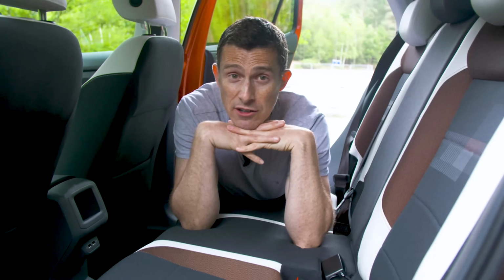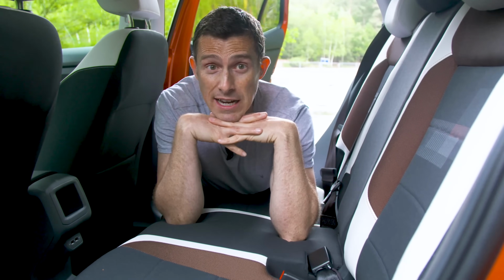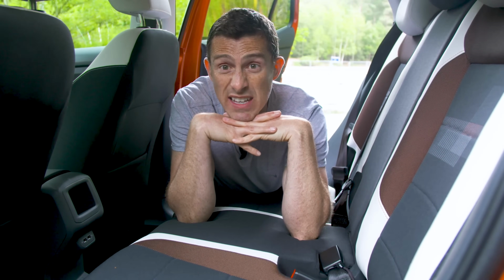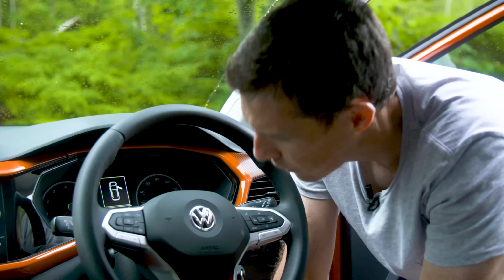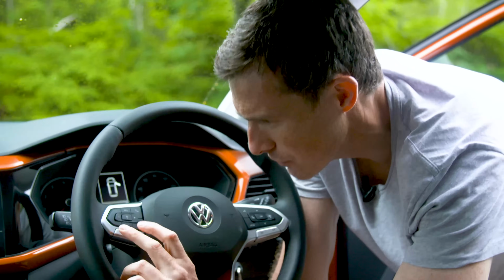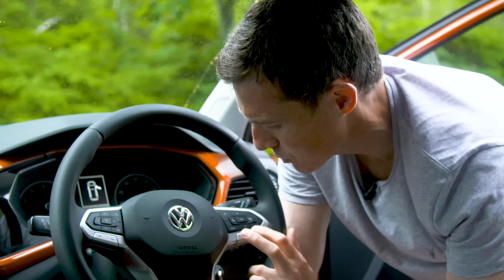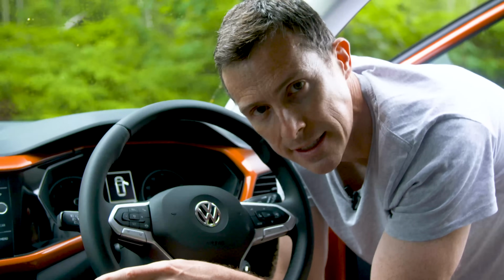Would you like a leather interior to go with your posh small SUV? Well, bad luck, because you can't get animal hide in any T-Cross. It's probably to appease the vegans. Normally Volkswagen is great at attention to detail, but there's one thing they constantly do wrong, and it's the way they have the volume controls for the stereo over this side of the steering wheel, then the skip track over this side. They should just keep them all together, please.